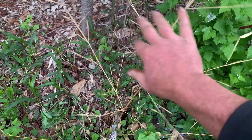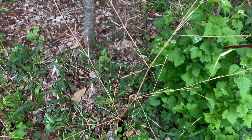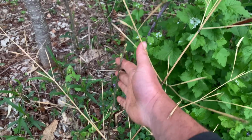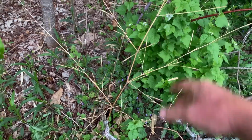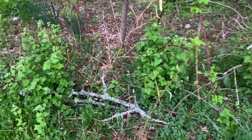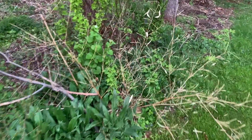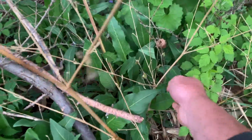In between all this spiky bamboo that none of the deer seem to push their faces into is the next layer of succession. It's a chestnut. And we're leaving the creeping Charlie, we're leaving some of the garlic mustard to help with aromatic confusion for pests down below. There's a chestnut there, and there's another chestnut tucked in. Boy, I'm even having a hard time finding them.